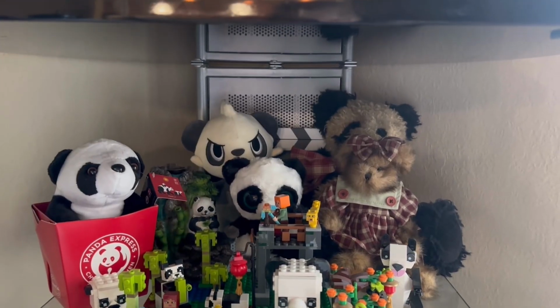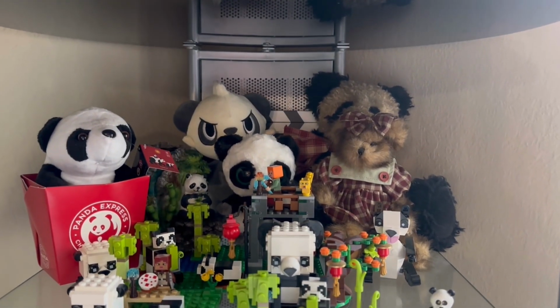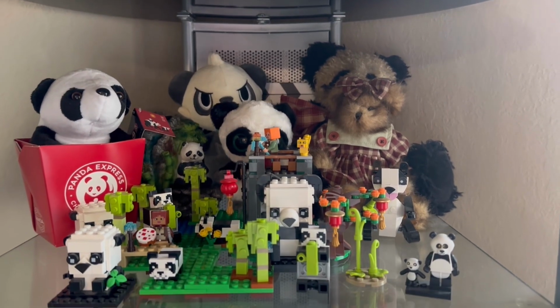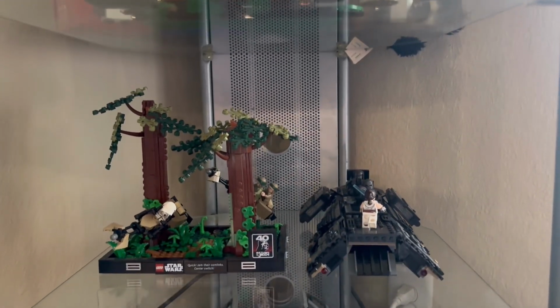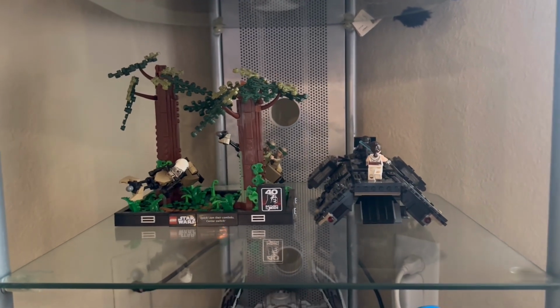Right below my Sonic collection is a bunch of LEGO pandas. My girlfriend is obsessed with pandas, so she wanted to have these displayed out in the living room. Moving on down, we have the Indoor Speeder diorama and one of the sequel sets that includes Rey and 2 Knights of Ren.